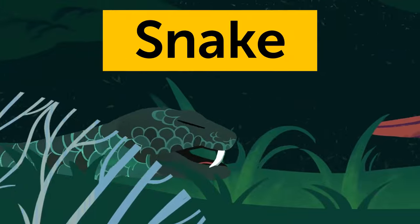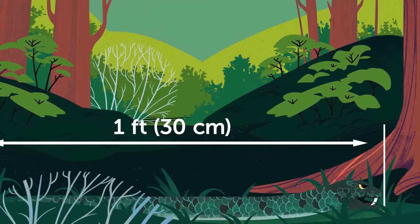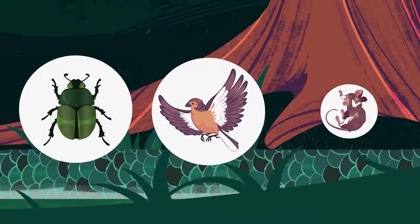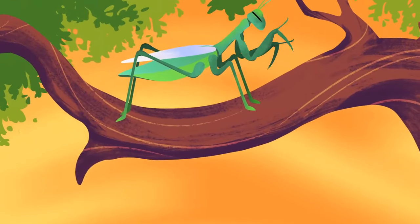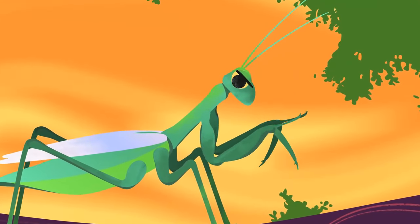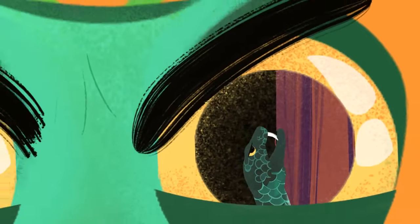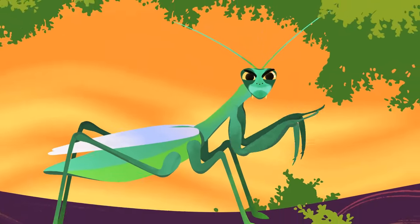Ooh, check out that snake in the grass. Cunning little thing. It's a small snake, only about a foot long, and it doesn't eat anything outside its strict diet. It feasts on little insects, birds, and mice. It slithers its way onto the tree, not knowing the mantis is there waiting, disguised as a twig. The mantis sees everything. It's able to turn its triangular head a full 180 degrees to get the perfect view. It has two compound eyes and three other simple eyes squeezed in between. Definitely not afraid of a little eye contact.